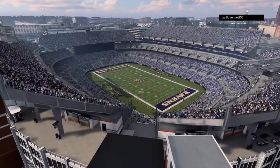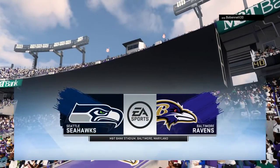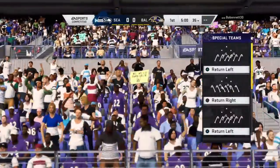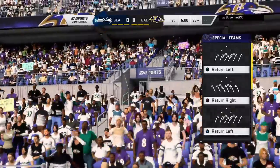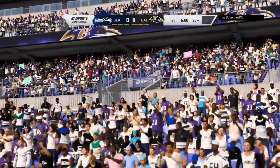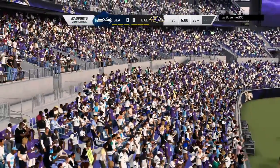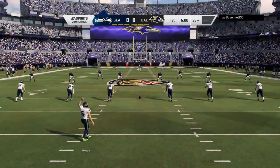NFL on EA Sports as we are in the inner harbor of Baltimore at M&T Bank Stadium. Here's a scene a short time ago. The Ravens introduced to this sellout crowd, and through a sea of pyrotechnics, out they came from the tunnel. We're set to go as the Ravens get ready to match up with the Seattle Seahawks.